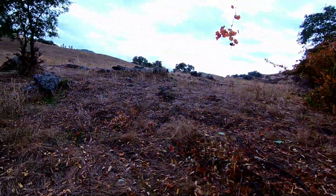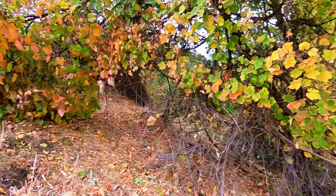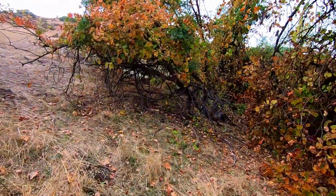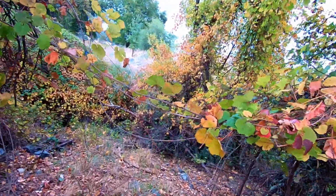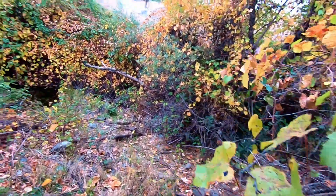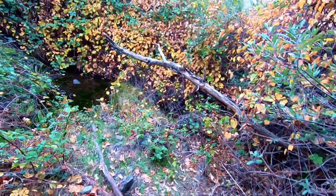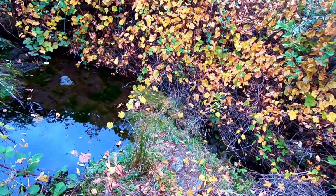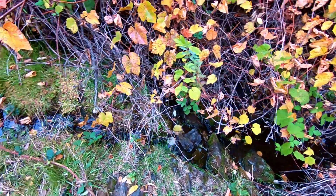And you can see that the bears and deer have been eating these grapes, because all their scat on the ground here has grape seeds in it. Let's go take a look at that little stream down here that comes from a natural spring. It's all coming from a natural spring.